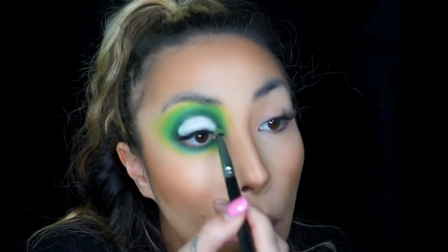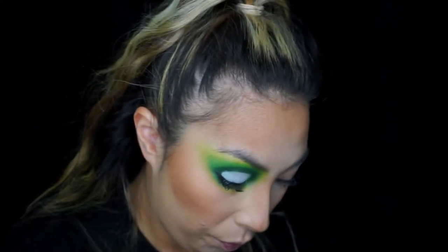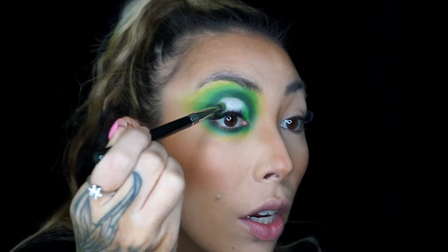So I'm going to colour it in the dark or the middle green, the tropics first. So I like to use the same brush that I used, and then I'm going to go into tropics, and I'm going to go in the inner corner here and the outer corner. It's going to be an ombre finish, like so, and then in here.